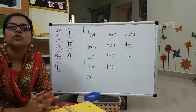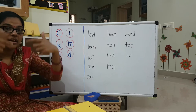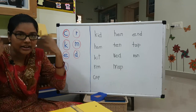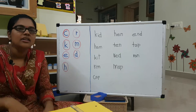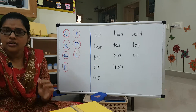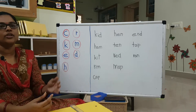The best current example we can say is a corona kit. A corona kit has the gloves, the mask, sometimes the shield, the head cap, the hand gloves, and they also have a dress, they call it a PPE kit. They also have special shoes or chappal, for them to go and help these corona patients. So it's a kit. We also have a first aid kit in our school. Kit. We'll go to the next word.